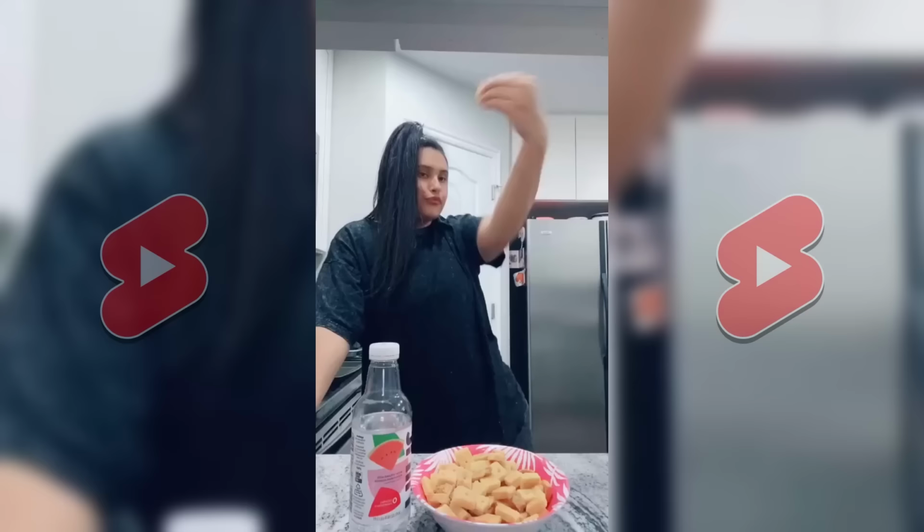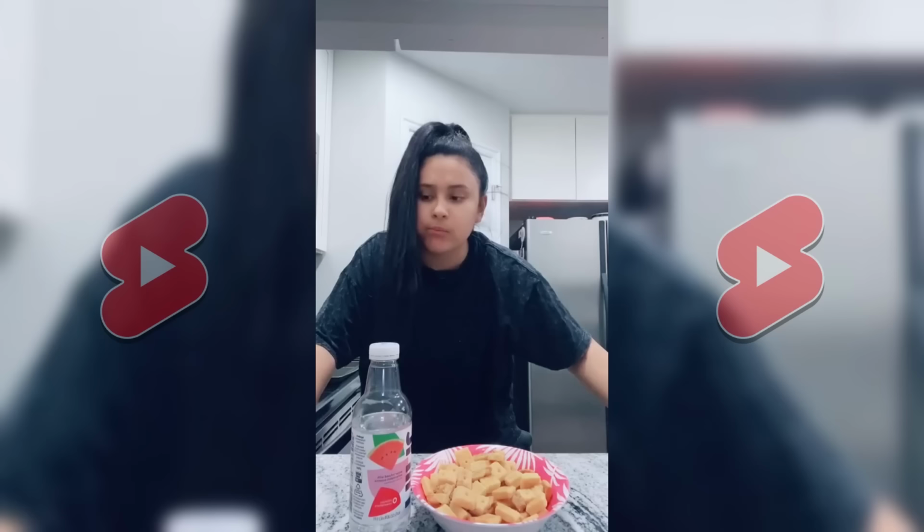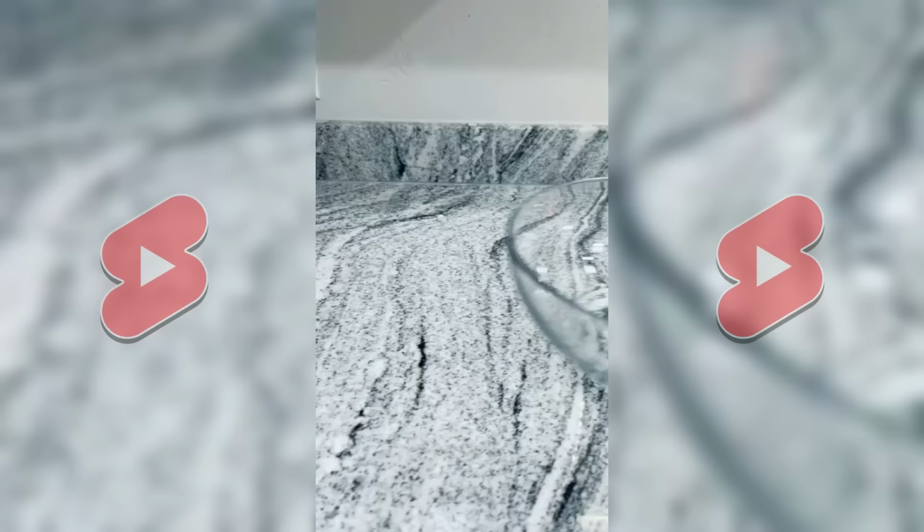Let's try them. Okay, here we go. Besides the thickness, they literally taste like a Cheez-It! Do you guys like it?